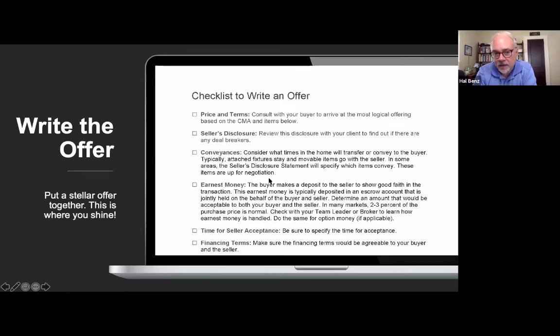Earnest money, how much money is going to be put down into escrow, all that stuff, right? Go through this checklist, make sure that you're working through this. And again, guys, it really pays in your very first time. I really do believe that it pays to partner with an agent who's already done this a few times. I think your first time you do anything, it's great to do it with a guide.